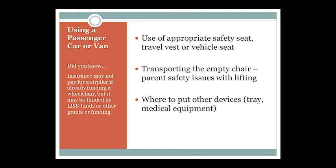But then you're dealing with your own safety issues. And as a parent, I can tell you, if you throw your back out or hurt your back, you can no longer take care of your child. So protecting yourself as a parent is extremely important. So that's where the stroller may come into play. It may be that you have to have a lightweight stroller that is foldable, so you can fold it up and put it in your trunk.